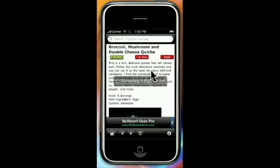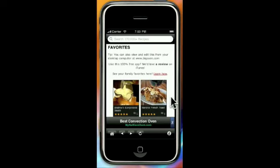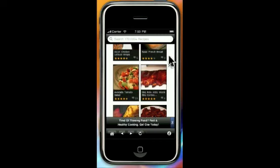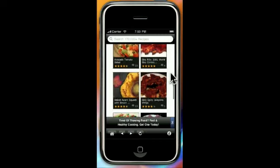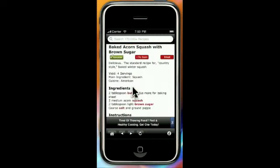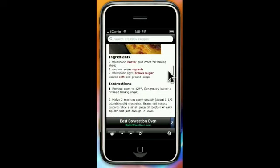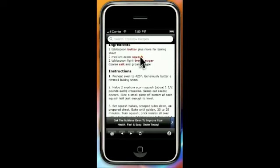I'm going to click favorite recipes, and that's actually going to load my online favorites list that I created for free at bigoven.com. Now I've marked 140 recipes on my favorites list, and I'm never stuck for dinner. Here's one that I want to try again. It's a squash recipe, and it's really quite good.